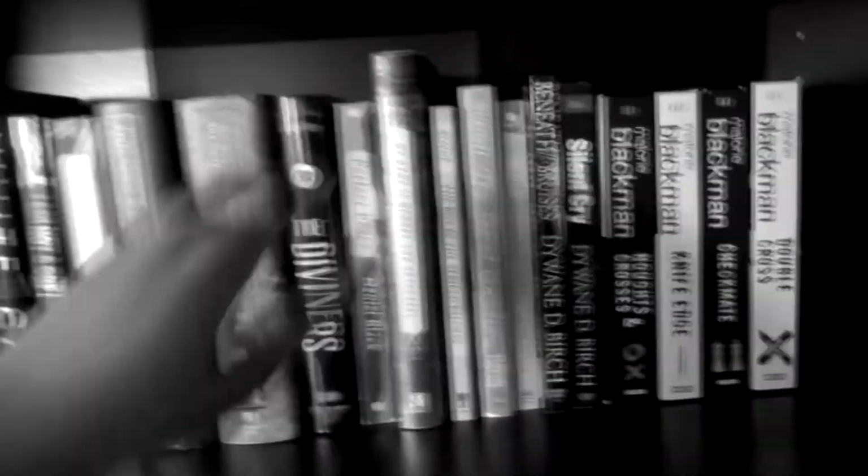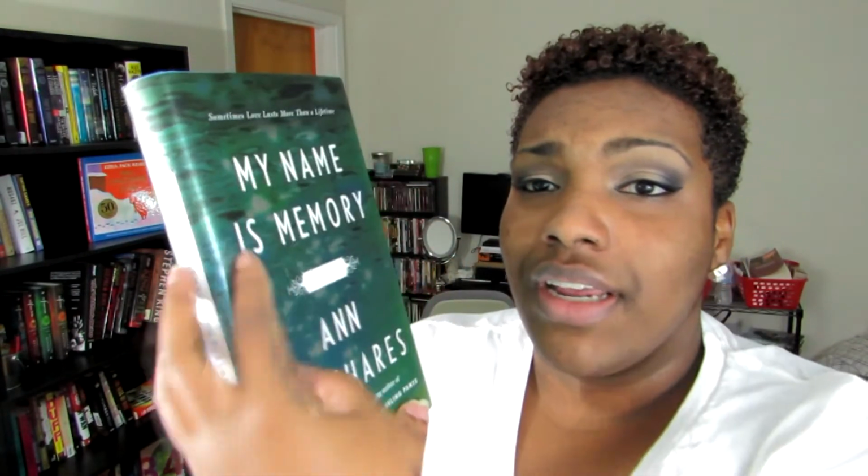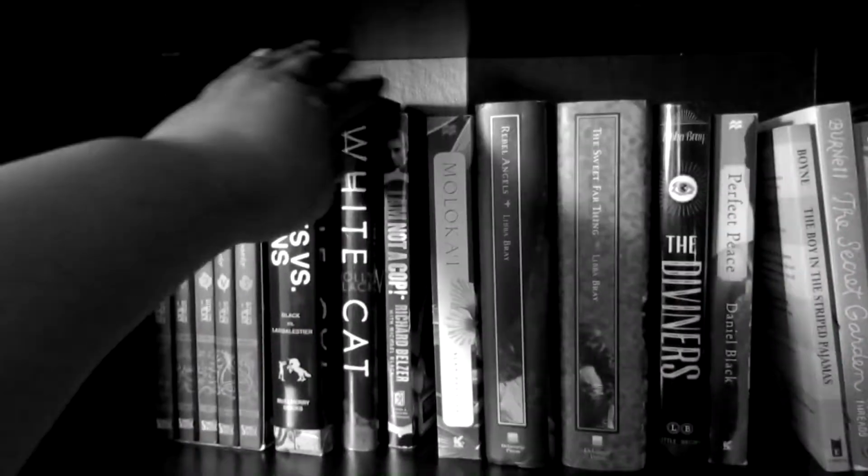Find a teal / turquoise colored book. So I feel like everybody else has shown all of the good looking teal or turquoise colored ones, but I don't think I've seen anybody do this one, and it is My Name is Memory by Ann Brashares. If that name sounds familiar, it's because she wrote Sisterhood of the Traveling Pants, and this cover is gorgeous. It has a lot more green in it, but the middle part is this metallic faded, it's just gorgeous, and it has that teal turquoise-ness going on with the water.